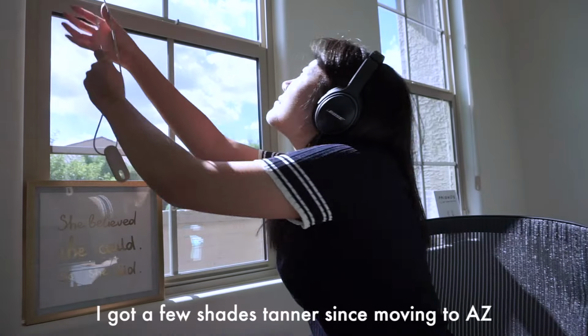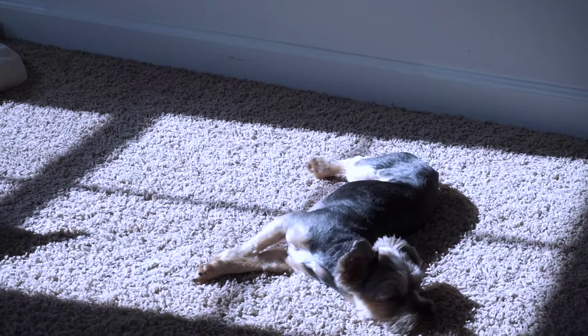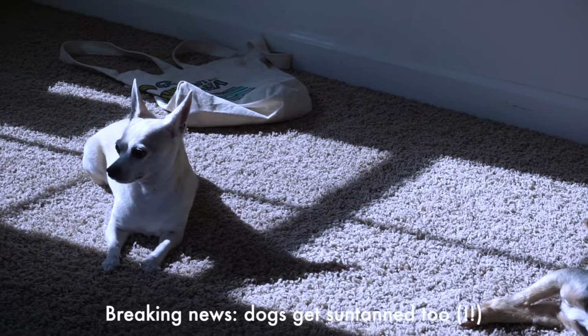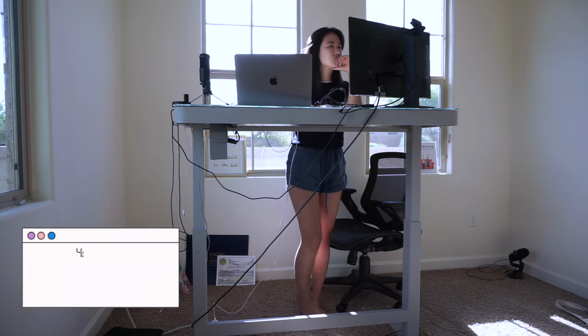I love all the sunlight that I get from so many windows in my house, but it also means that it gets super hot in the afternoon. Well, my dogs love to sunbathe here. Did I tell you they've been getting suntan recently? I don't get to use my standing desk a whole lot, but when I do use it, I love it.